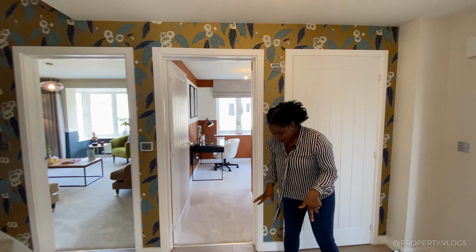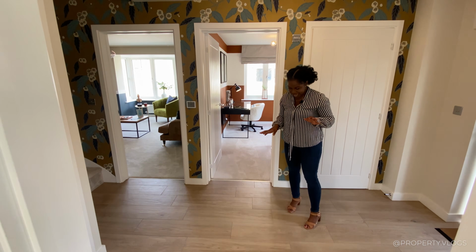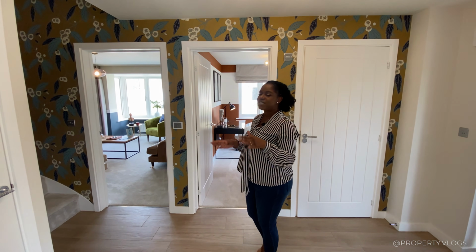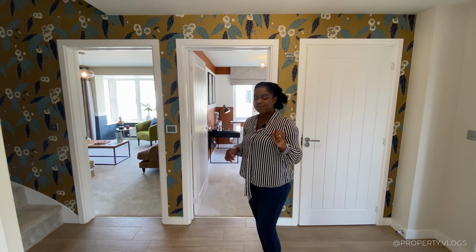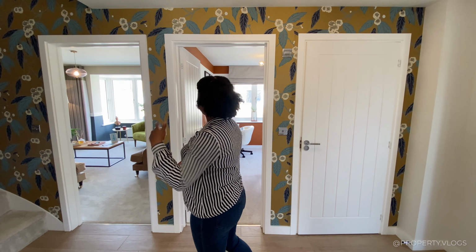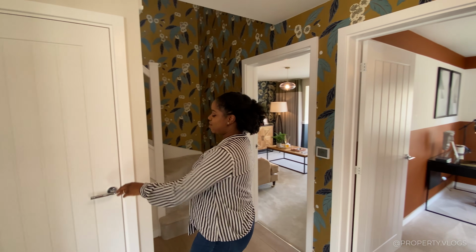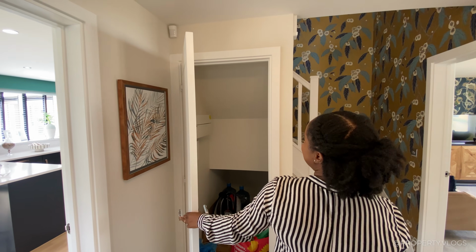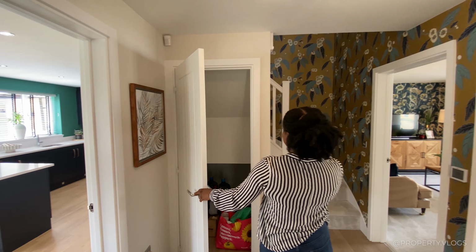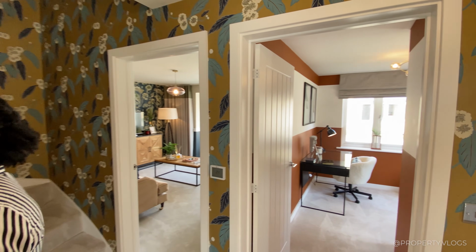So flooring wise, we've got ceramic tile done like a wood texture. So it actually mimics the appearance of wood, but it's way more durable, way more low maintenance as well, and easy to clean. It'll last longer. Before we go into the room, let me just show you the staircases over there. And then over here, you've got your storeroom and cloak, and it's got your consumer units. It's where all the stuff can be just stored away, prams, bikes, whatever you want.